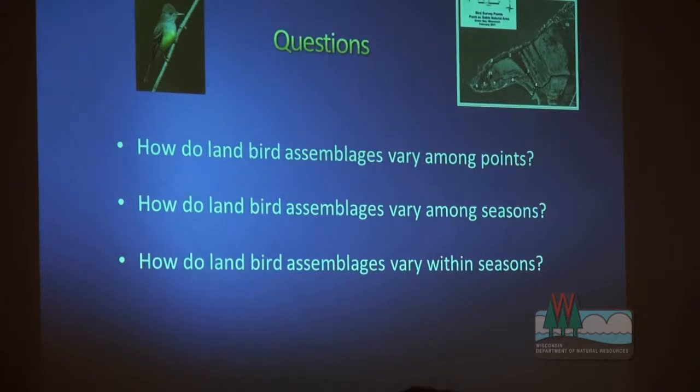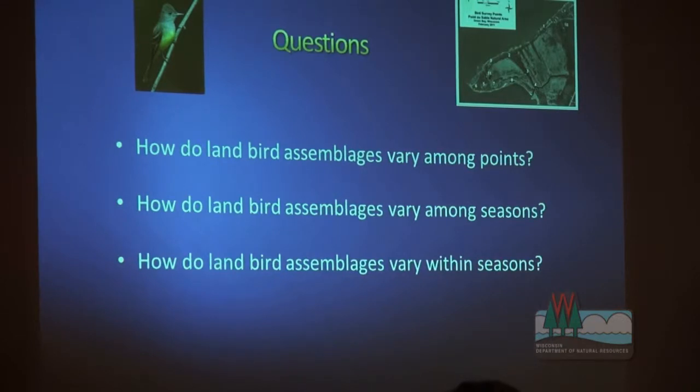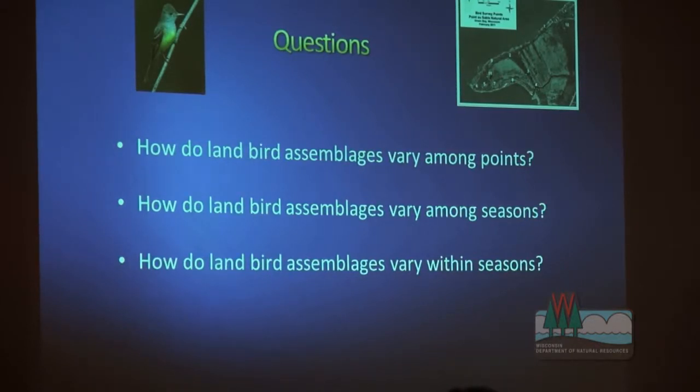How do these assemblages vary among seasons? That's kind of a no-brainer. We know the answer to that generally, but we'll look at it quantitatively here, thanks to the information that has been collected. And then we can also ask, how do these assemblages vary within the spring, within the summer, and within the fall seasons? Okay, so that's broken down into those 15-day sub-periods that I just described. All right, so let's see what we come up with.